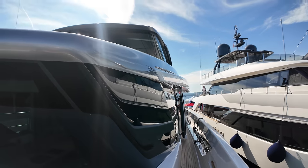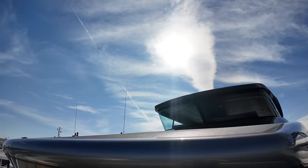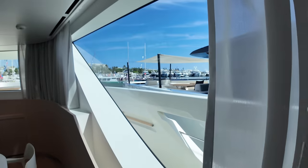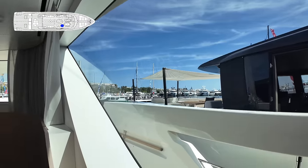And from this position on the boat, when we look up, we get a great view of the bridge deck with those forward raking windows. But now let's head back inside. Check out this piece of glass. It's absolutely huge.